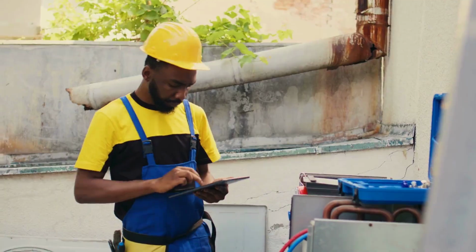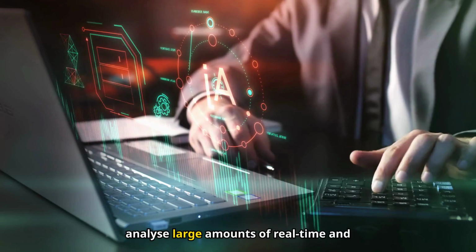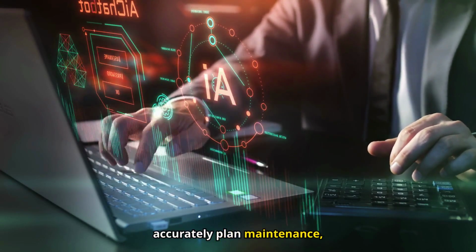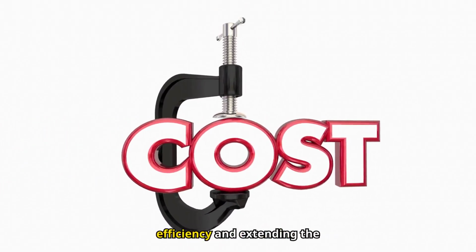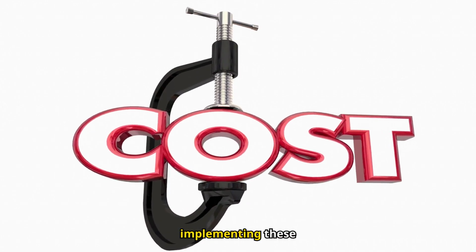But there is more. We have now reached what many consider to be the pinnacle of industrial maintenance: predictive maintenance. This is where advanced analytics and artificial intelligence come into play most powerfully. Not only do we react to data in real time, but we analyze it to predict failures before they occur. With AI, we can analyze large amounts of real-time and historical data to identify patterns that tell us when equipment is at risk of failure. Best of all, this allows us to accurately plan maintenance, avoid unnecessary downtime, and optimize every intervention. Predictive maintenance is the key to reducing costs, improving operational efficiency, and extending the life of your assets. And the best part is that you don't need to be a data expert to start implementing these technologies.